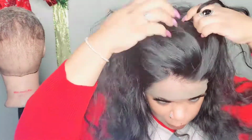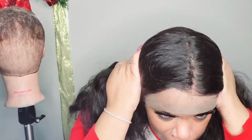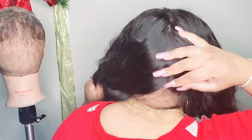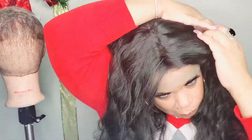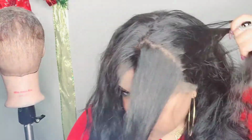Beautiful lace. So you see that? That's going to take you all the way back. Let me try to turn this around. That's going to go all the way back, but just to give you an idea, that's what it's doing. You know what I'm saying? You can part it going all the way to the back, however you want to part it. I need a rat tail for real. I need to clean the part, but I'm just parting with my nails. Okay. Very, very nice.